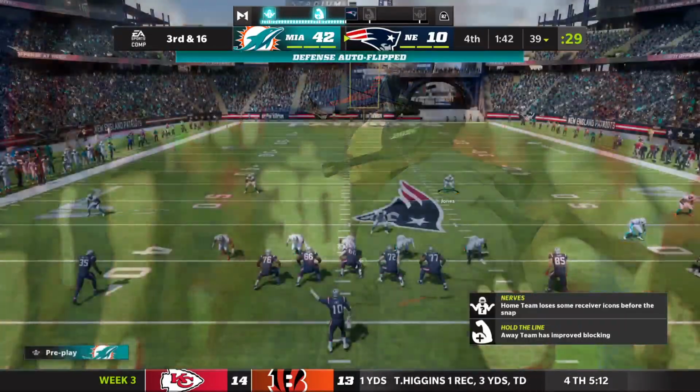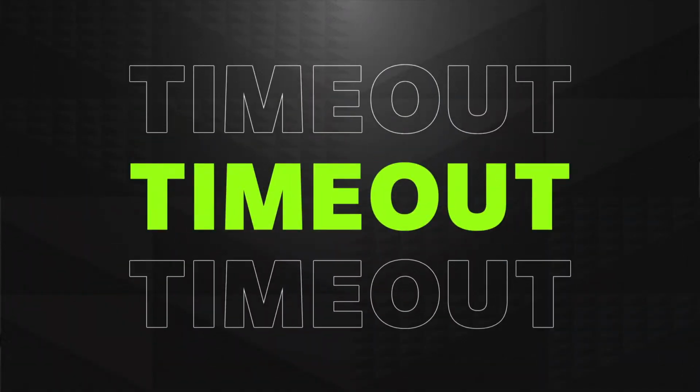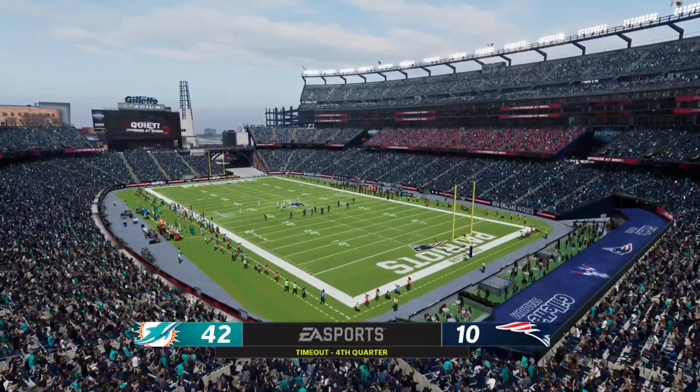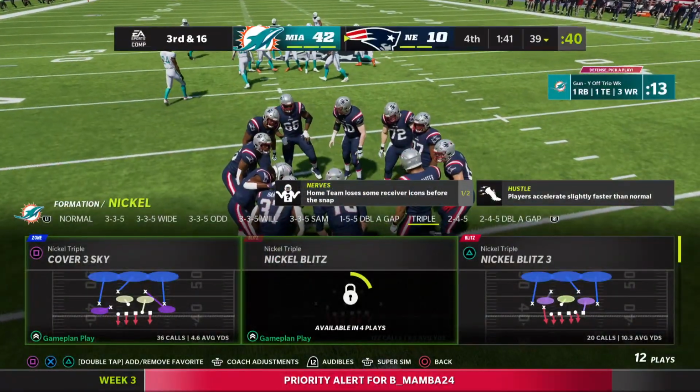And because of that, it's been very, very hard for them to move the ball because you're not getting extra plays. Doing extra plays, harder to move it.